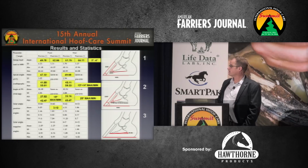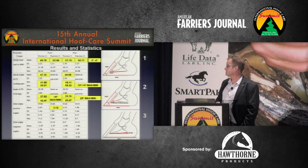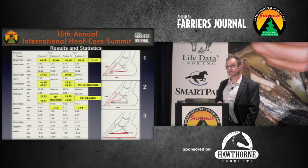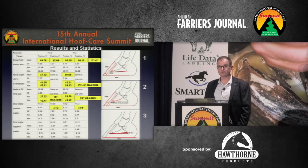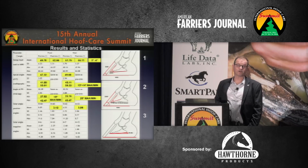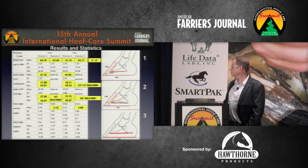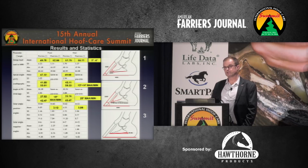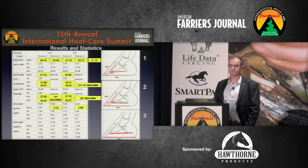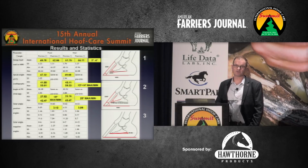So solar angle on this diagram, we've got solar angle, but this means palmar angle. Palmar angle in the front feet, 3.12 degrees. In the hind feet, 3.86 degrees. So again, that falls into the norm as we understand it, 3 to 5 degrees positive palmar angle. So we could support some things with this evidence. We could support the fact that, in literature reviews, we believe it's the published norm. The published norm is 3 to 5 degrees positive.